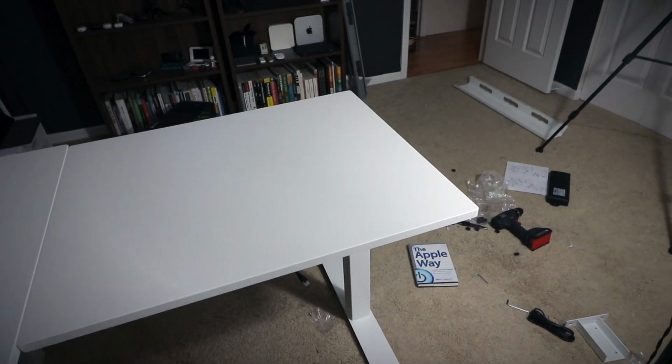Now, I am incredibly picky. I do have to point out there's one flaw that I think's worth mentioning, you know? First of all, I have to say this. This is the best feeling desk I've ever built. Yeah, it took me all day because I took breaks and I was vlogging and all that stuff. But man, it is quite the assembly process.